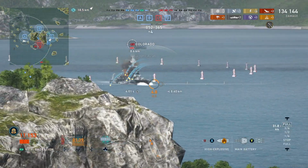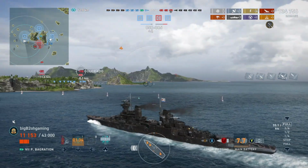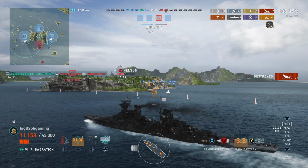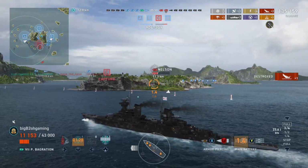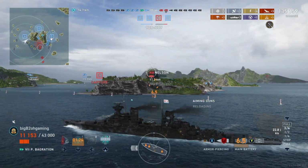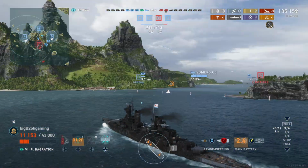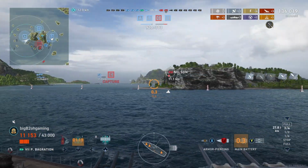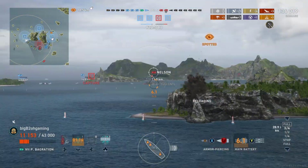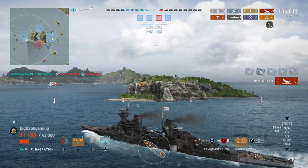Now, pushing in after killing off that Suzuya, you can see just how squishy this ship is compared to the Riga. However, the accuracy and the DPM of the Pyotr, I think, are a pretty good trade-off in terms of this ship versus the Riga, and I do prefer the Pyotr and its accuracy and DPM over the Riga and its armor, and essentially being extremely tanky.